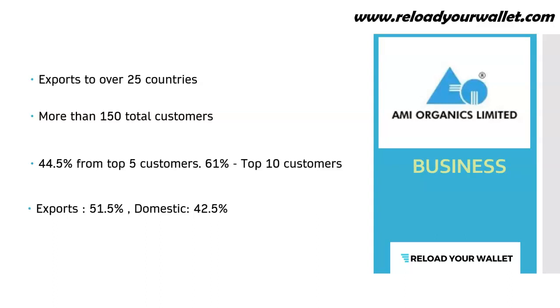One more thing they have done, they are not dependent on any one particular product. So it's not like they have one product which is sold very high, and if some other company comes and manufactures the same product or a similar product at a lower price, then their business will get hit. They're not doing that. They have multiple products whose sales keep fluctuating.